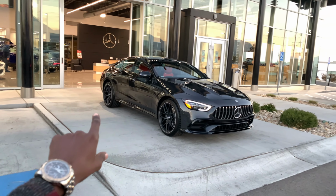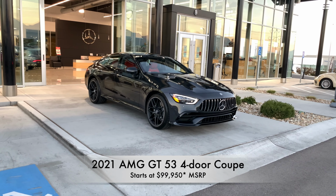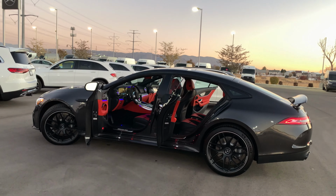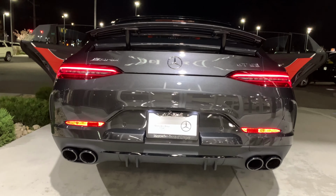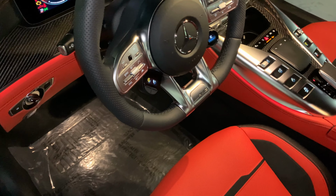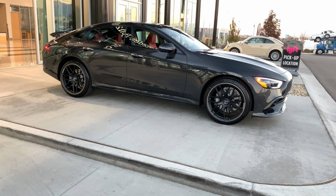Today we have it. This is a 2021 AMG GT53 four-door coupe. Now in this video, I'm going to show you guys all the exterior features of this brand new GT53, take a look at the interior and also listen to the sound from the engine. Now the exterior color of this GT53 is the graphite gray metallic, and on the interior, it looks gorgeous. It has the red pepper exclusive Nappa leather. Let me show you guys.